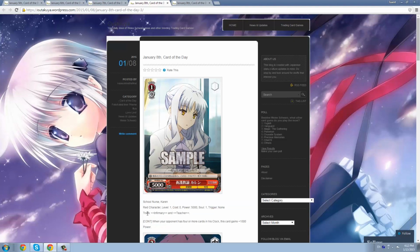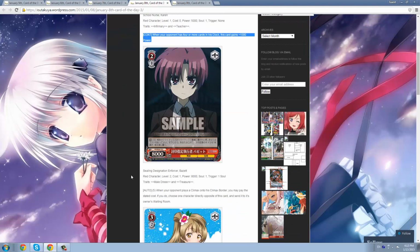Definitely don't run it because she has no synergy with the rest of the set, and you can't really control this continuous effect. And lastly, even if you do get it off, she's still a 106k, which is still not that impressive. So, not good.